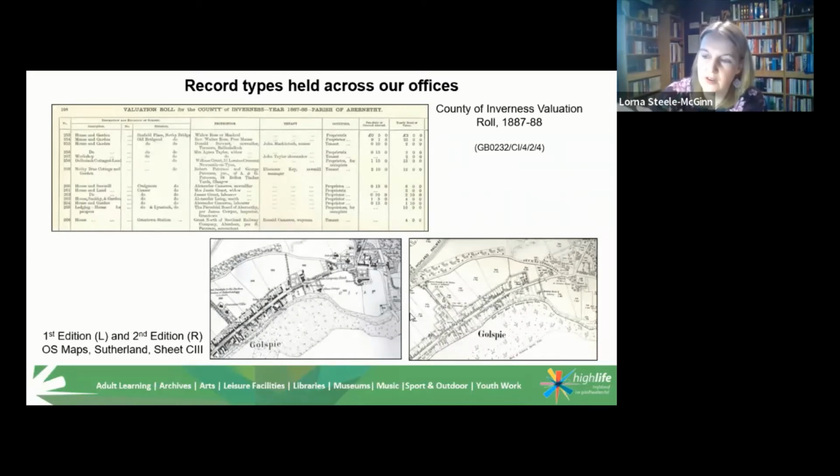These two examples here are the first edition and the second edition Ordnance Survey map for Sutherland, sheet 103, showing Golspie. The first edition maps were published in the mid to late 1800s, the second editions in the early 1900s. Using these, you can see they're side by side, and you can see some of the changes that have happened in that area over the course of that period of time. Particularly useful for the likes of Inverness, you can see huge development happening between the different series of Ordnance Survey maps.